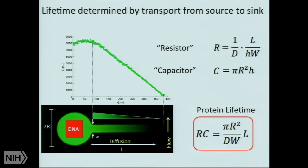So that sets up a gradient of concentration. We have a source and a sink. And because this is only diffusion, the only solution to this is a linear gradient, a linear concentration gradient of product, in this case GFP.